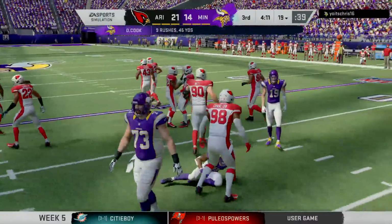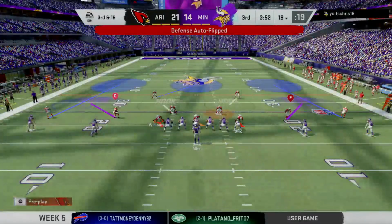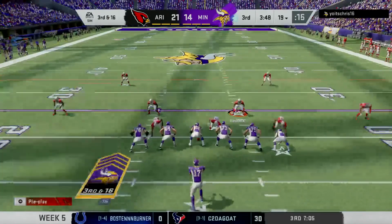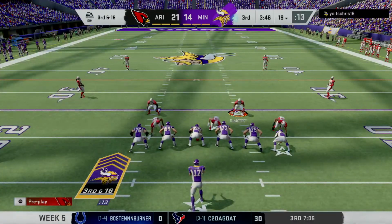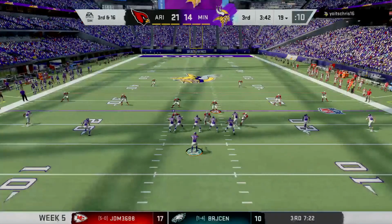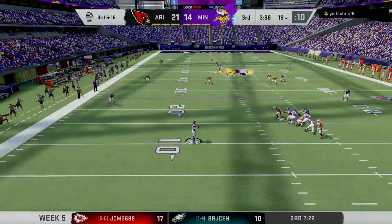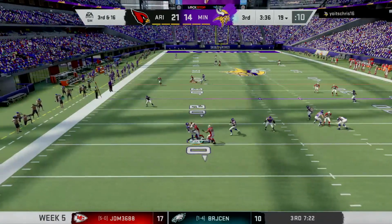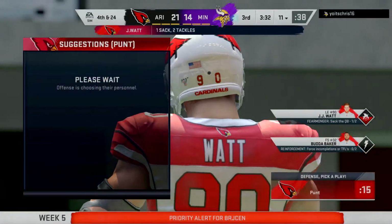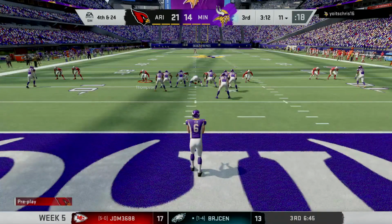And not a whole lot to speak of there as they'll bring him down shy of the 20. He'll get 3, but it leaves him with a big hole here on 3rd and very long. Working out of the shotgun. Here's Allen. Pressure from his right, and he goes down hard, flat on his back. The lightning rod, J.J. Watt with a sack.